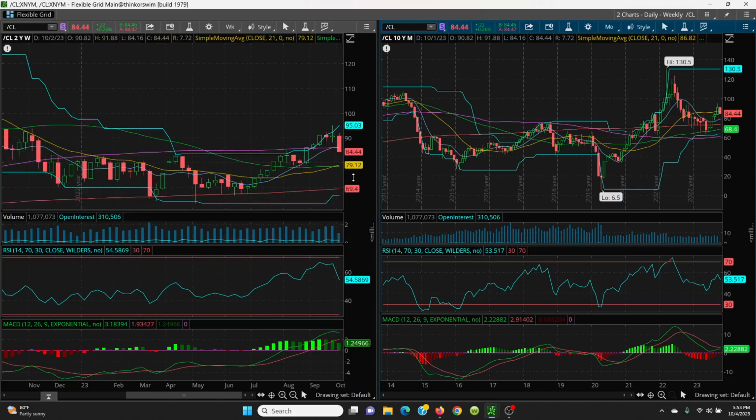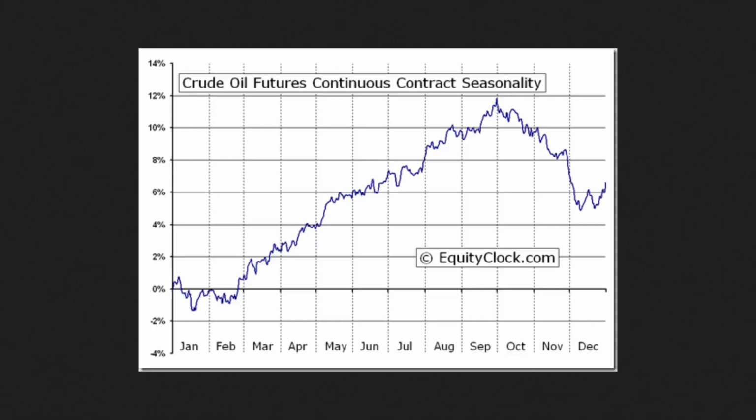The next target here is looking for that 79.12, and then possibly 78.45. Now you can see how your 50-day is leveling off. If that 50-day is lost here, you're going to be looking here at 69.40 real quick. But let's not get excited about that. Let's just see if it can come down to here, and let's see if it can hold. Let's see how it finishes here at the end of the week. Now, I'm going to post a seasonality chart for you right now on crude.